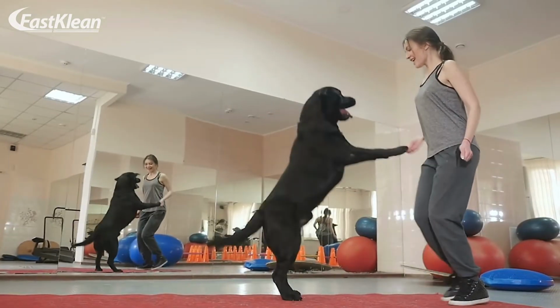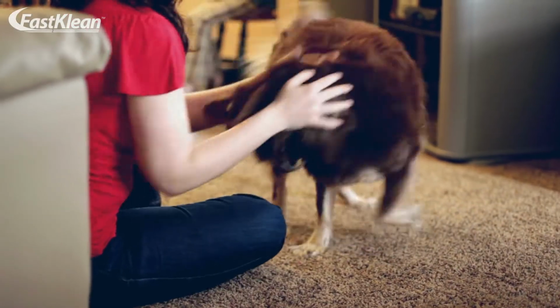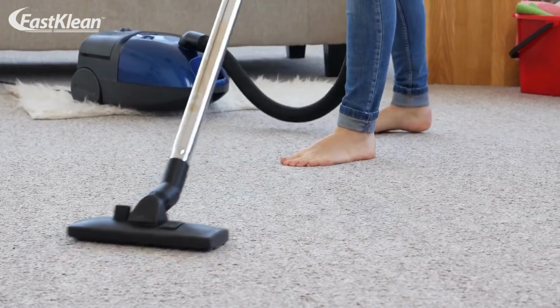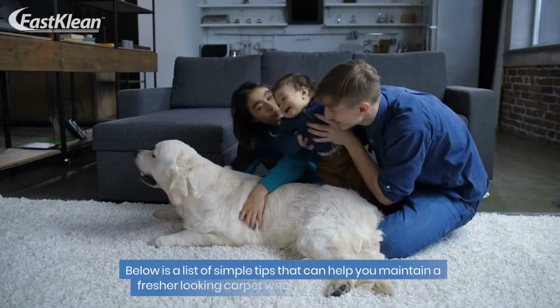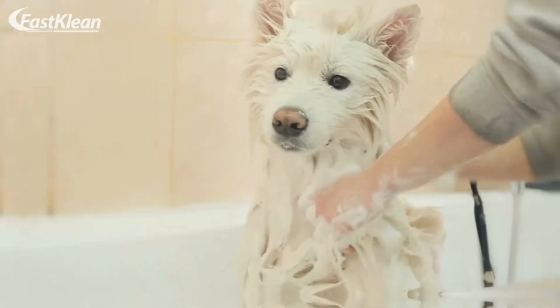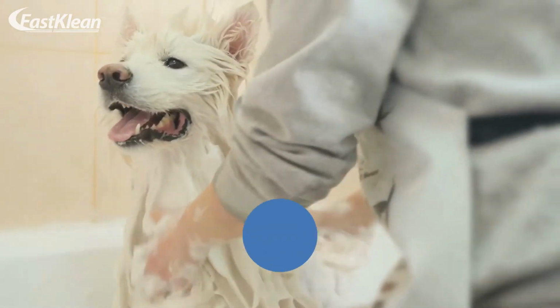No matter how you train your pet, accidents still happen. However, to avoid those accidents, we will comprehensively discuss how you can maintain the artistic value of your carpet and still keep lots of pets at the same time. Below is a list of simple tips that can help you maintain a fresher looking carpet when you have dogs around. Number 1. The cleaner the pet, the cleaner the carpet.